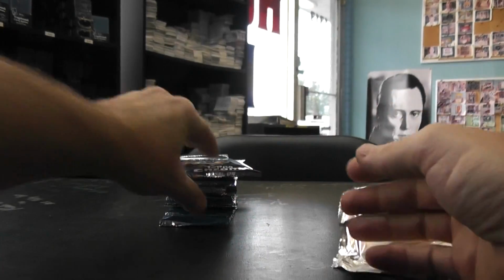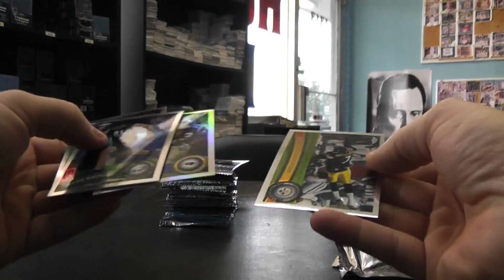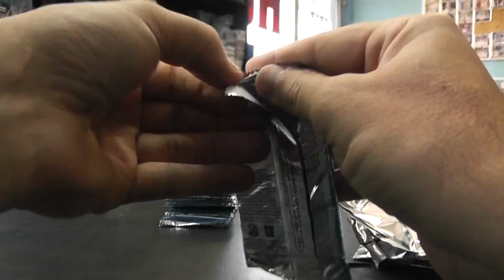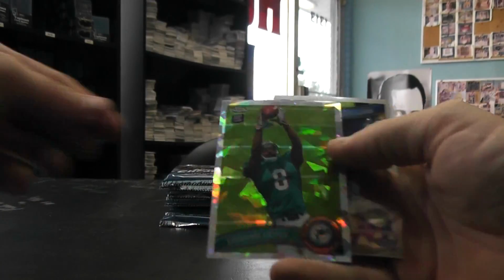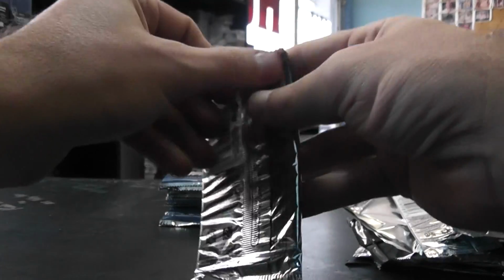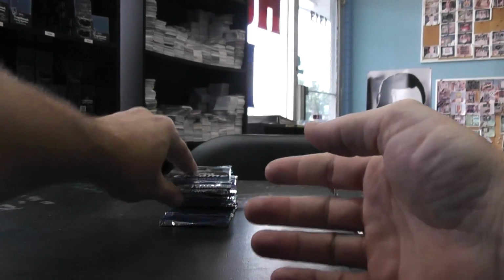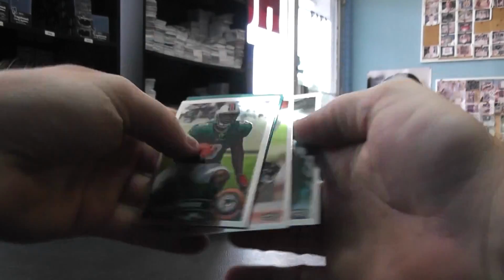Just base and rookies. Rookies. That might be a refractor, Ed Reed. Austin Pettis. First one is an Edmund Gates Atomic, numbered to 139. Refractor Rob Helsler. Blaine Gabbert, rookie recognition.